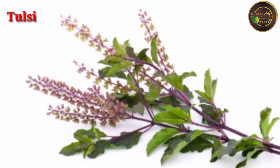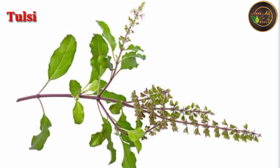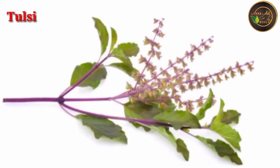Second ingredient in this drink is Tulsi leaves. As we all know, Tulsi can boost immunity, heals infections and purifies the blood. Tulsi also has the capacity to treat respiratory disorders.